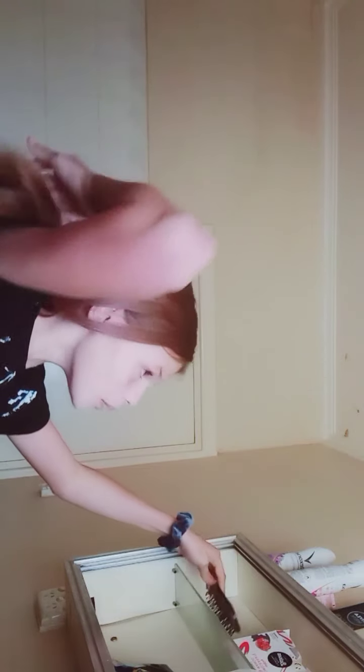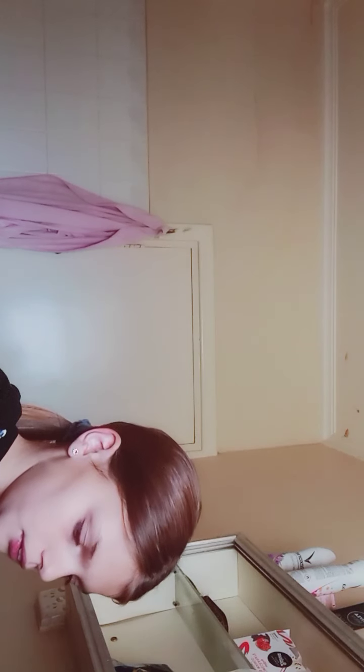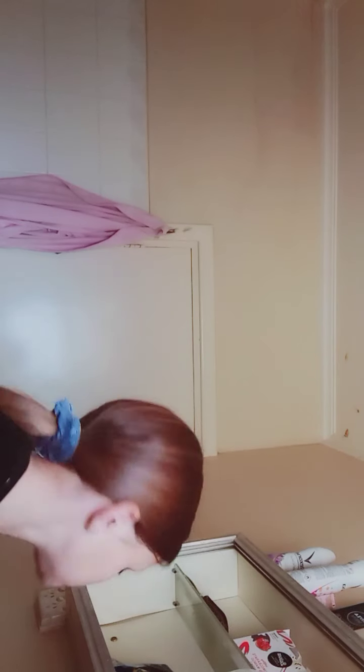So yeah, I'm just gonna wash my hair. I'm gonna put it up for now and I'll do it again soon, okay? I'm just gonna put it up so that I can do my makeup. So now let's grab this small palette, the pretty one, and put something in there. Actually, I'm going to use this one.